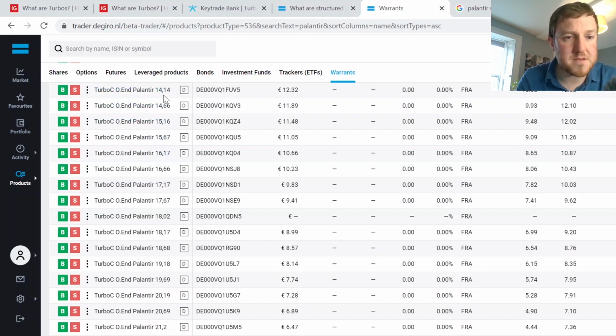As you can see, the ones I'm looking at are slightly increasing in the knockout level as I go down the list here. And as the knockout level is getting closer to the actual stock price of Palantir, which is around $27 at the moment, then the actual price of the turbo on the right hand side is decreasing. As we were saying earlier on, the price is pretty much determined by how far away the knockout level is from the current share price. But also there's some cost included in the price as well, which I'll go through where you can see that in a moment.